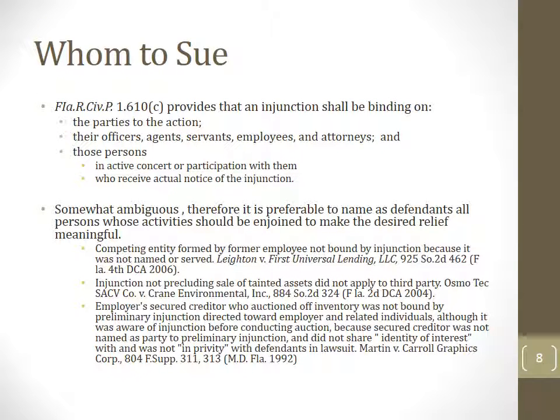Who should you sue? Well, the issue here is who do you need to be bound by the injunction? Florida Rule of Civil Procedure 1.610(c) tells us who's bound, and that includes the parties to the action, the defendants, their officers, agents, servants, employees, and attorneys, and those persons in active concert or participation with them who receive actual notice of the injunction.